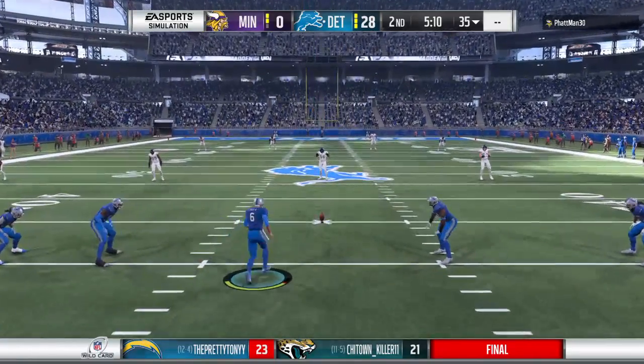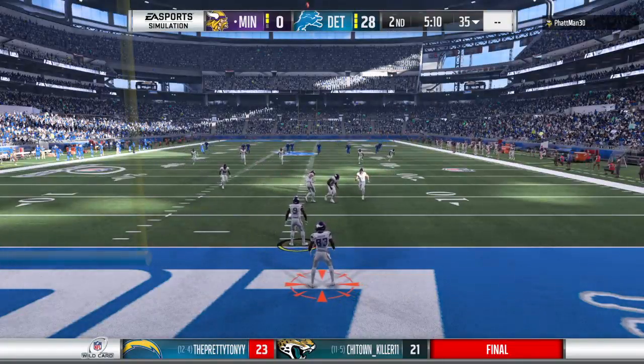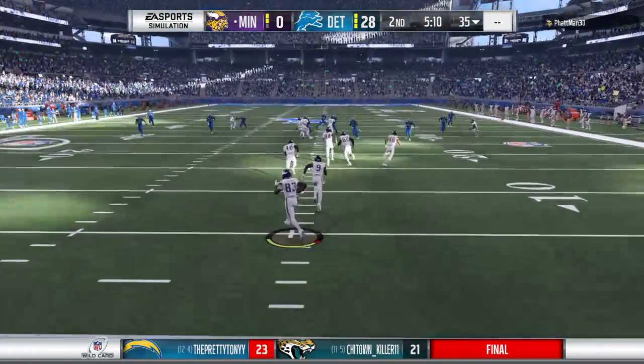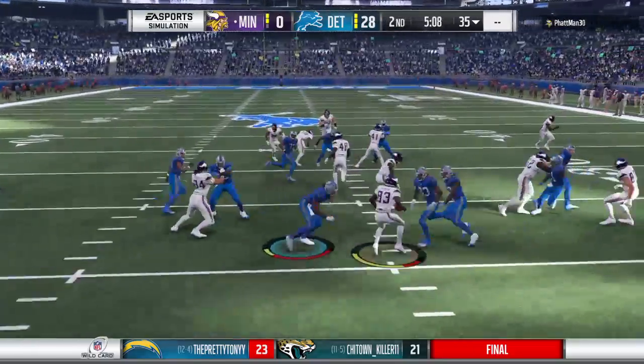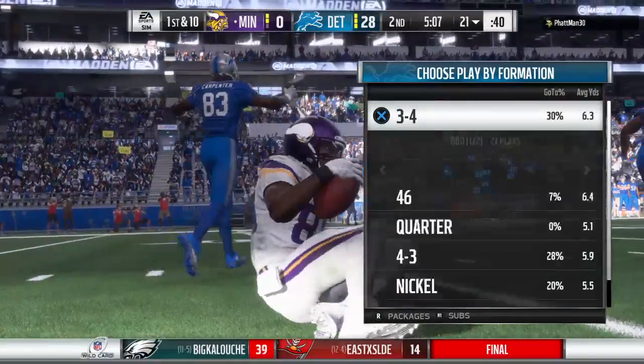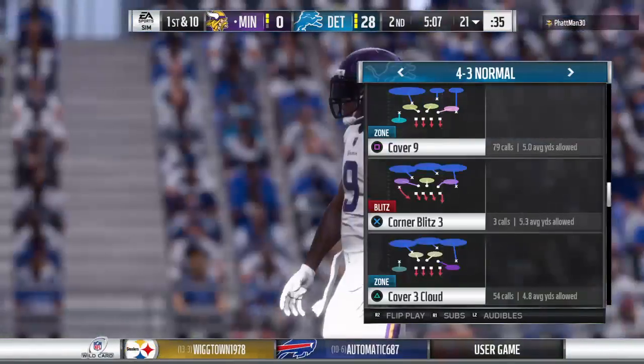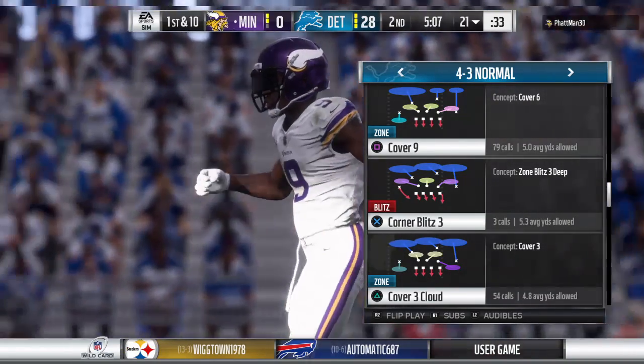Martin, the punter, now out to kick it away. This fielded a few yards into the end zone. And he'll wind up about 4 yards shy of where he would have been if he had taken a knee, as they'll start at the 21-yard line. And now out comes Minnesota.